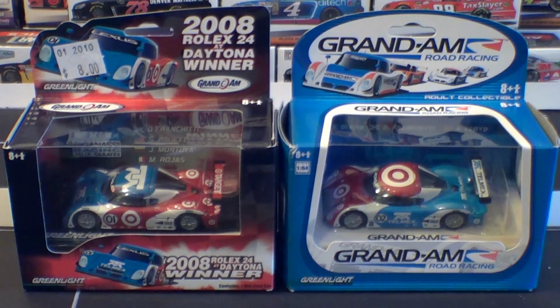Well, these have a bit of a secret, and not a lot of people know about it, because not a lot of people have bought these. They were readily available. If you guys watched my Gearheads video, I picked these up at Gearheads in Indianapolis. They had a ton of them. So I chose to just go with both Ganassi cars from the late 2000s.